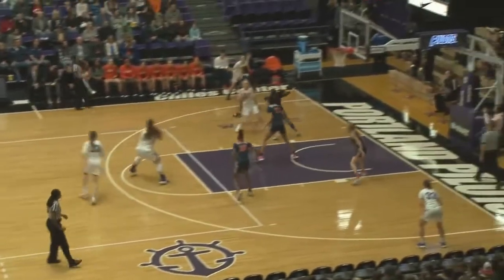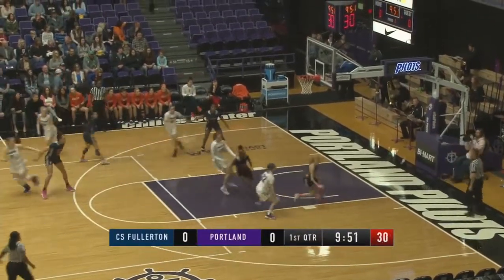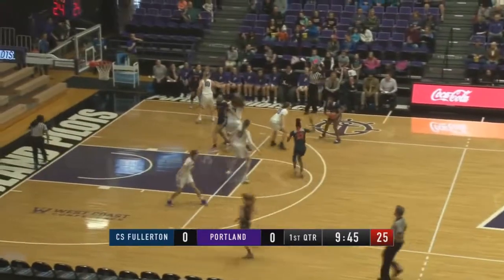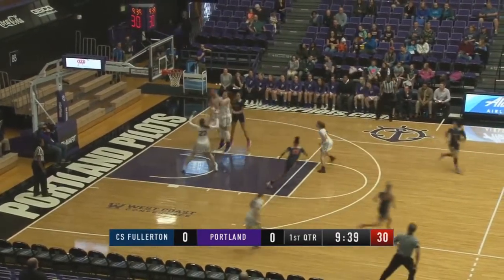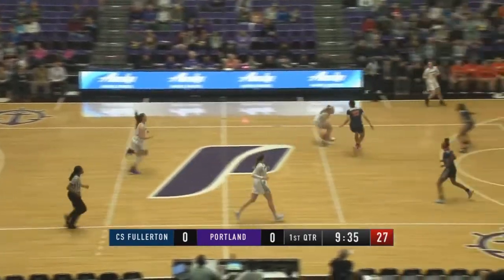Here's Andrews, the freshman. Kemp's going to take the jumper from the top of the key, a little short. And the rebound pulled down by Fullerton. Gill works it around the perimeter. Three from the wing from Thompson. Can't get it to go, and Kemp with the rebound. Pair of threes to start the game off. It seems both teams are willing to shoot that.